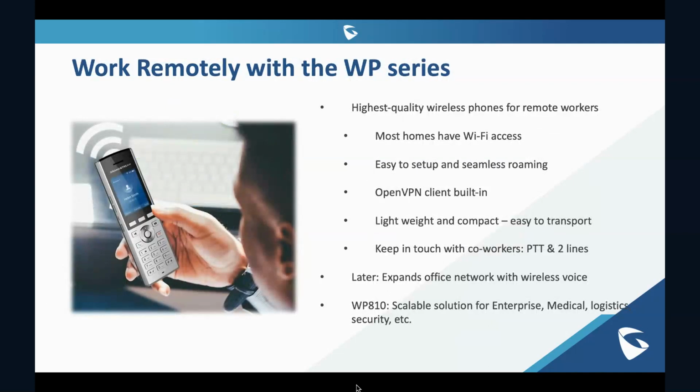Working remotely with the WP series. So this is a newer category for us. We've had them out for probably about 12, 18 months now. We launched with the WP820. Now these are high quality Wi-Fi cordless phones for remote workers.